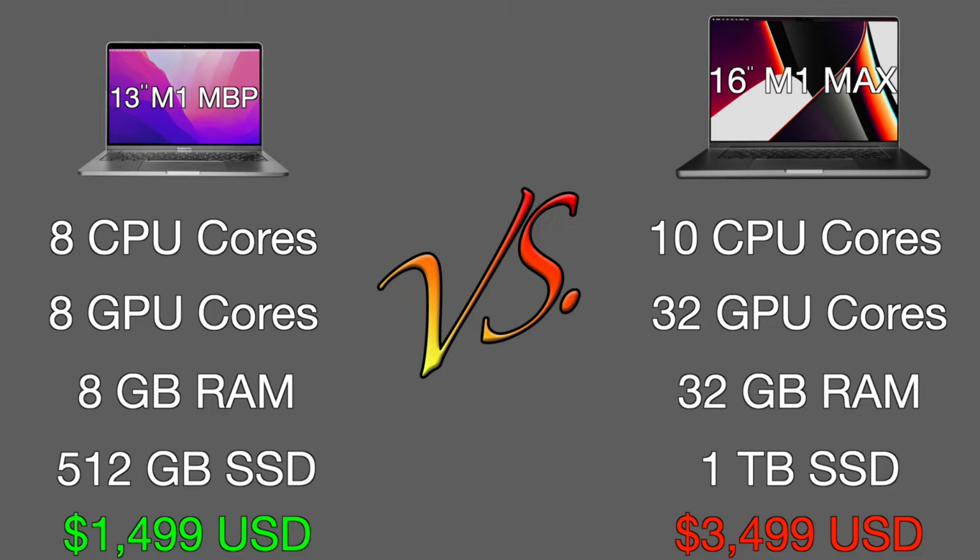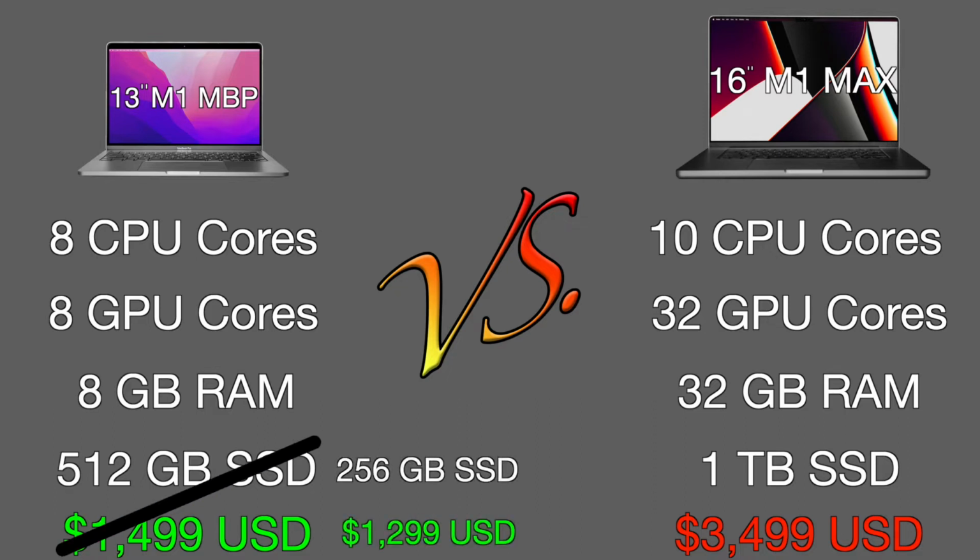The only upgrade on the M1 MacBook is double the SSD storage, so you can actually get it for $1,300 US instead of $1,500. The M1 Max is about 2.7 times more expensive, coming in at $3,500.